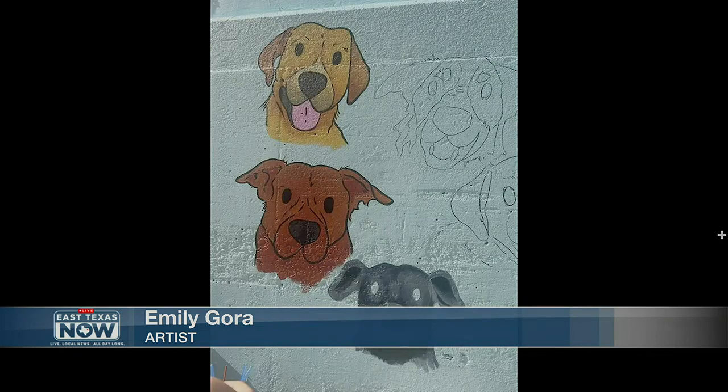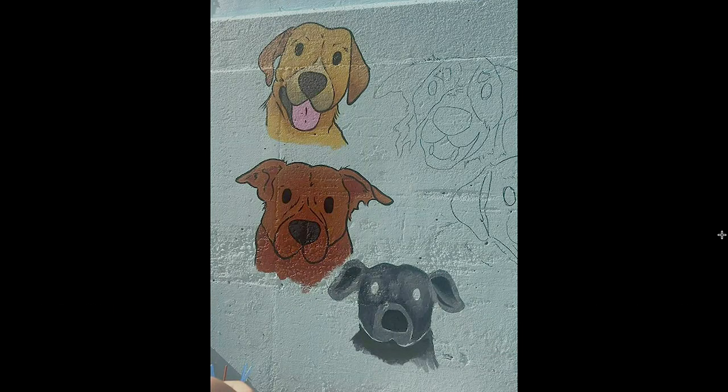I'm really excited. I am in a group text with my neighbors, and I've been sending them little updates like, all right, this is where I'm at, and this is where I'm going. That picture is from this morning. The top dog is my dog Mingus, and the middle one is my other dog Tonto, and the little black guy right there is Wesley, one of my best friend's dogs that lives right around the corner from us. It's been a lot of fun, like I said.